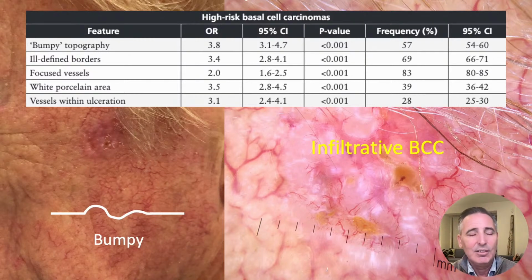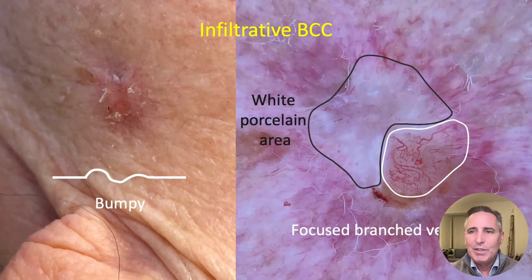We'll see another case within just a second. And vessels within ulceration, which is a new finding. And I'll show you what this can look like. Okay, so here's a case with focused branched vessels and this white porcelain area. I see it kind of like the shiny white blotches and strands that are so widespread in an area that they completely make the whole thing white, the white porcelain area. And of course, ill-defined borders, a bumpy topography, all of this put together make this an infiltrative BCC.